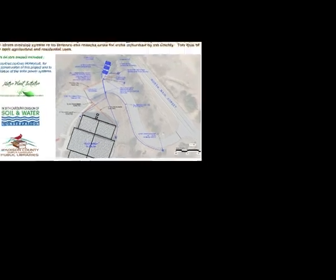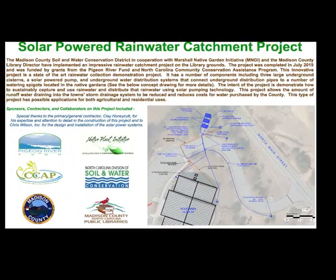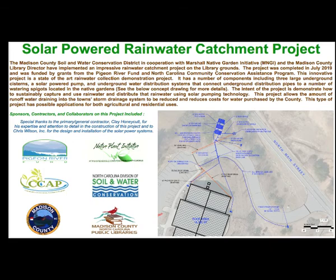Stop 4. The Water Catchment Project. Gardening requires a lot of water, but our volunteers will tell you that this water catchment project helps in a big way to water our gardens. This innovative solar-powered rainwater catchment project was completed in July 2019 with funds from a couple of grants. It was constructed with design and oversight by the Madison County Soil and Water Conservation District.